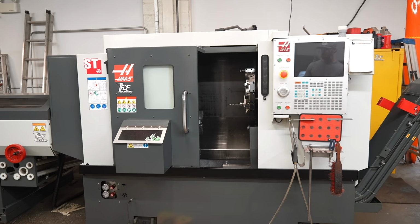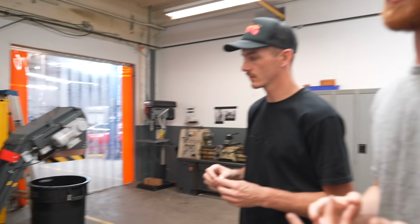Since buying this 2.5 years ago, we have probably run, what is it, Dylan, 30,000 cycles? We're like 38,000. Okay, so this machine is the smallest one, but it does the most parts. 38,000 cycles has been run through this machine. It's paid for itself probably 3 times over, and this is what people struggle to commit to. Buying a machine like this, making it yourself, learning how to run it, it's a massive learning curve.